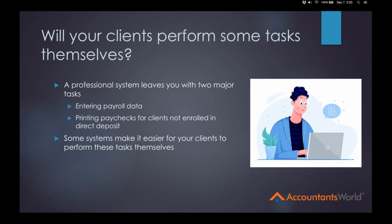So the key here is we want to look for systems that give you the flexibility to allow your clients to perform some of these tasks themselves if it's right for you and if it's right for your clients, right? And then you can set up the processes accordingly depending on how many of your clients you feel would benefit from that.